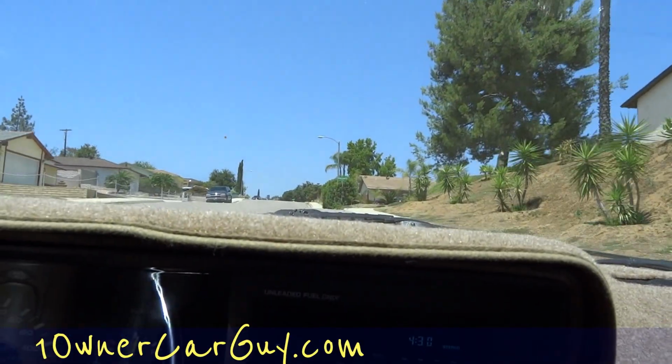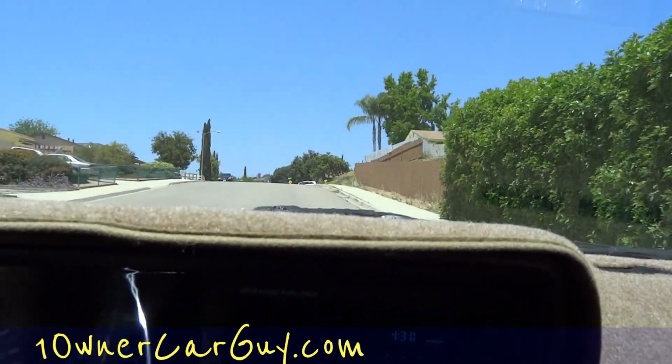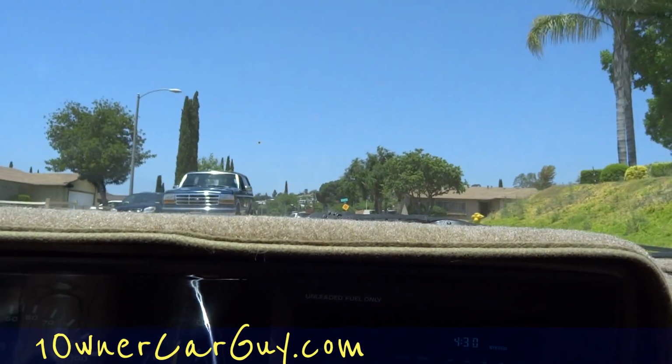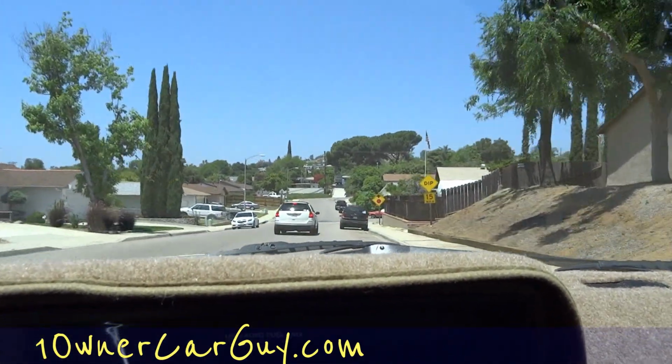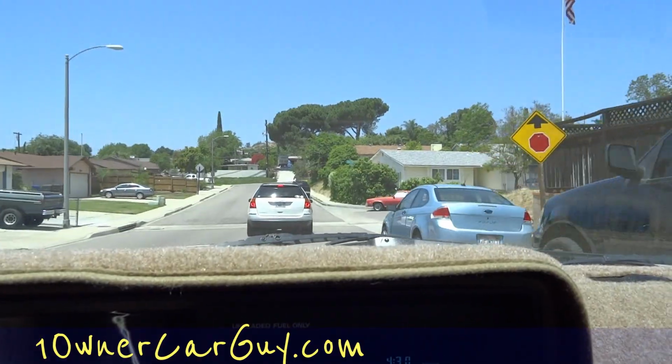And God, this car drives nice. Shifts, steers, and rides nice. And having that little bit of extra length and weight, I guess probably, is nice. Very nice on the road.